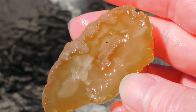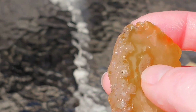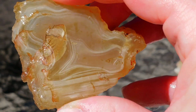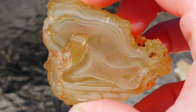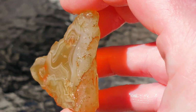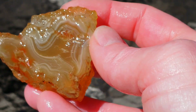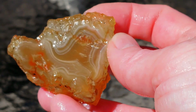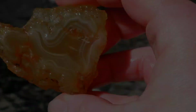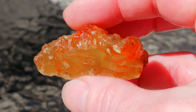This one has very light color to it, but I just think it's so pretty with a cute little quartz pocket. Is that a geode then? Yes. Now this is the one I love the most. This is probably one of the best out of the whole bunch. Look at them lines. I see an elephant, do you? Super cool. This one has amazing lines to it. Look at those lines.